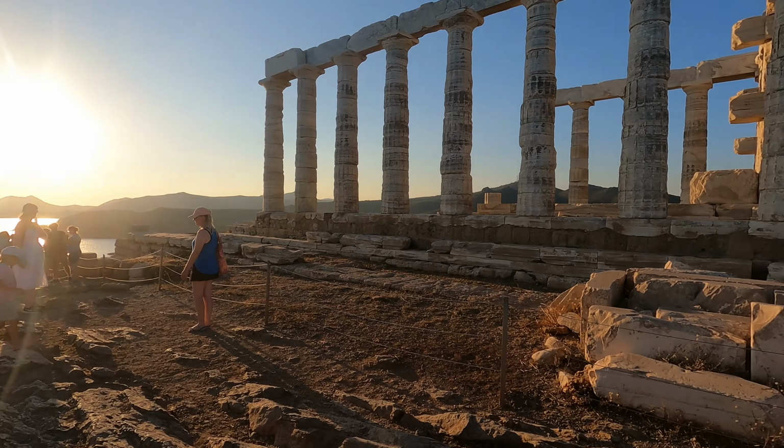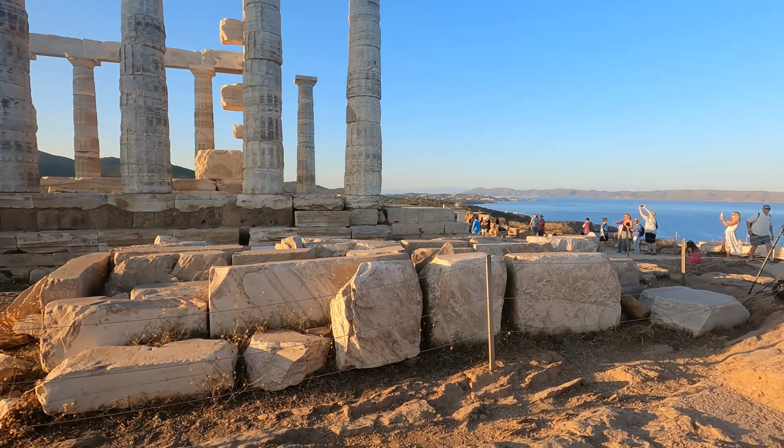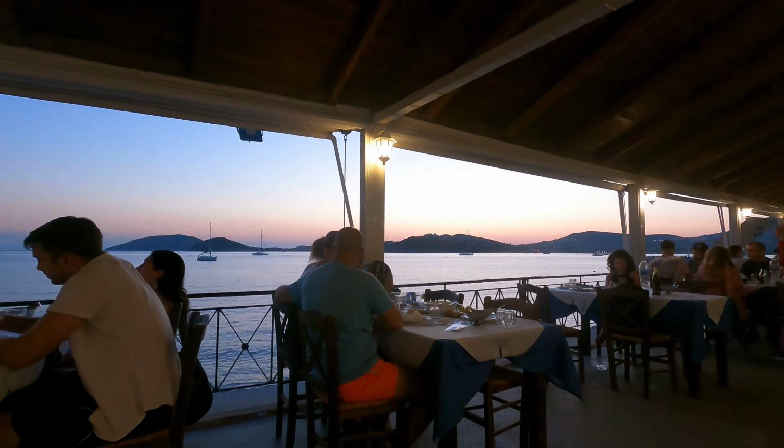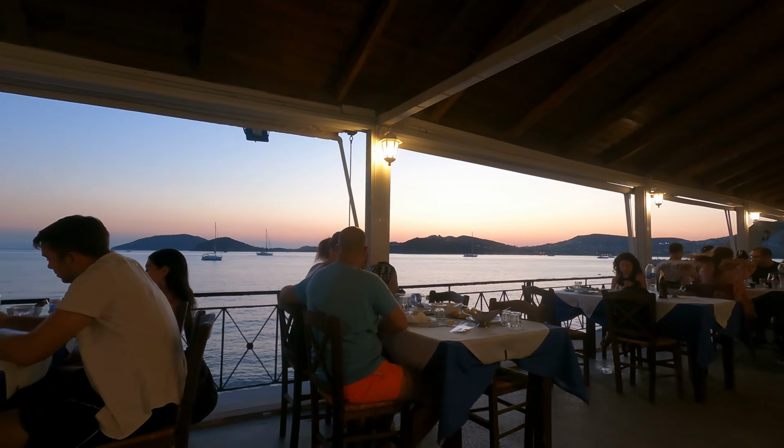A lot of people like to go to Cape Sunion for the sunset, which I do recommend. However, if you go and you're there till sunset, you're gonna notice it gets really, really crowded. So what I did is I happened to go with a friend. We drove somewhere else for like 20 minutes back down the road towards Athens, and had a great view of the sunset while we had our dinner. So that's my recommendation if you drive.